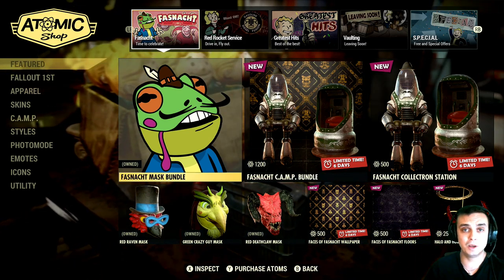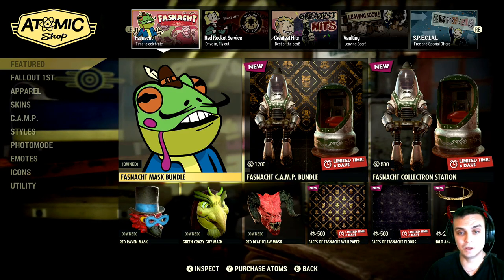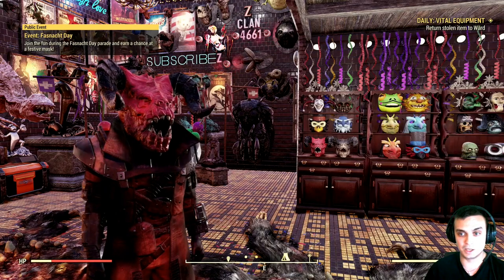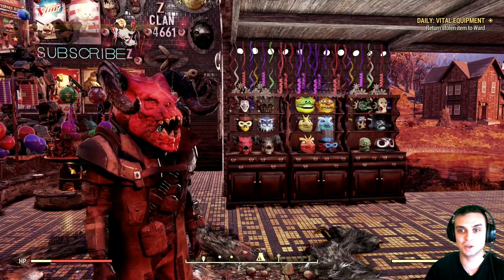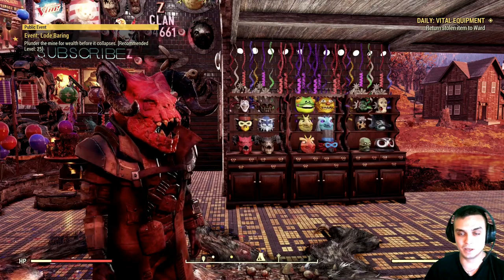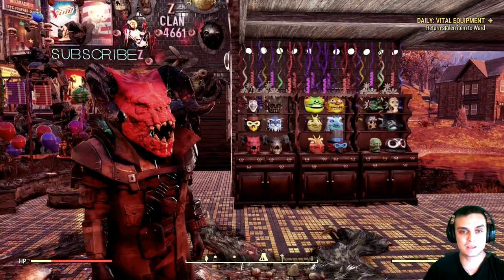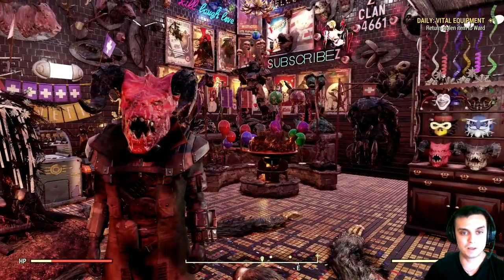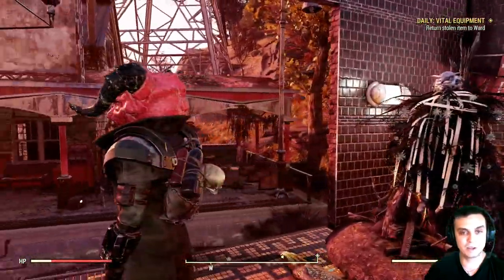Now, my personal opinion, at first I wanted to wait until a discount would come out to get the bundle, but I changed my mind because I really wanted to complete my collection, which you can see over there. And the other good thing is that you can actually place your Atomic Shop masks in the display case. So let's start off with looking at the masks that you get if you acquire this bundle, and I'm wearing one of them right now, the Deathclaw mask right here. Let's quickly take a look from all sides at how it looks.